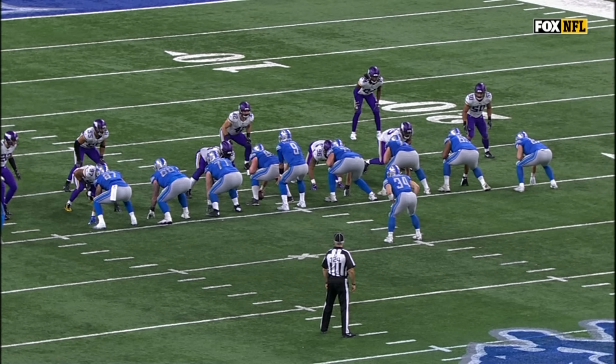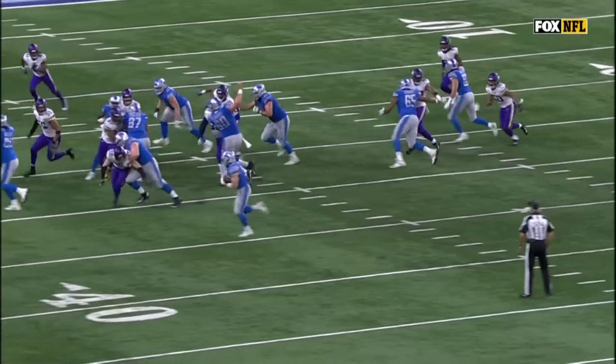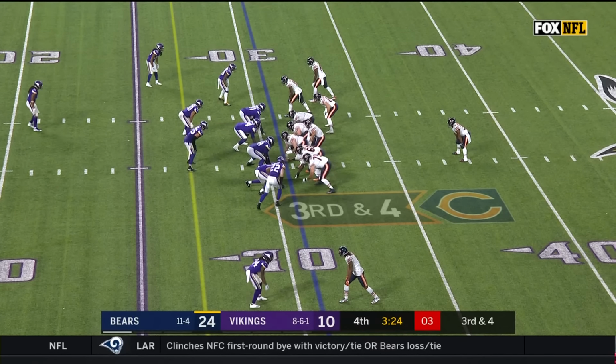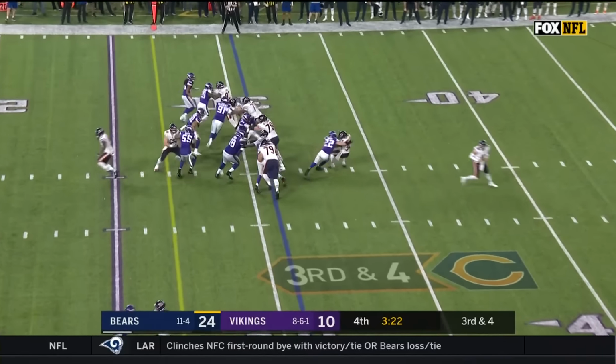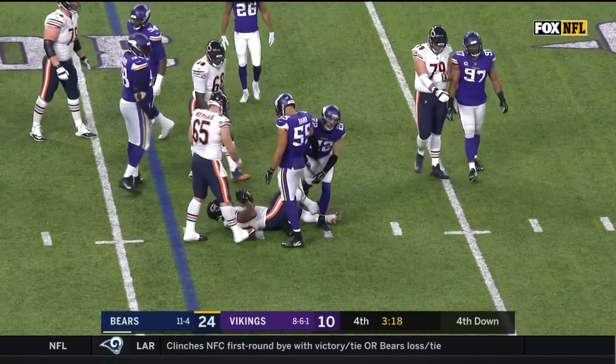One of the things that you have to worry about when you do a perimeter-based run game is setting the edge. And there's Harrison Smith right on the left side, outside of number 80. It'll be a long offseason for Kirk Cousins and company. Cunningham right side. Harrison Smith makes the play. And the clock will wind down.